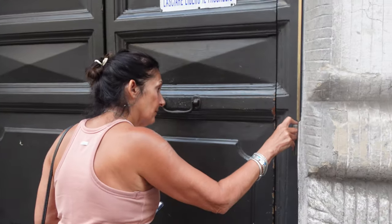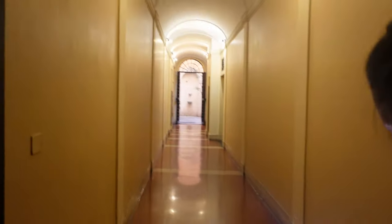All right, we're in Rome. Now we gotta find a hotel. AirBnB, we're at 29, so right here. This is small. I'm not sure if we're gonna get our luggage in here. We're gonna have to go one at a time.